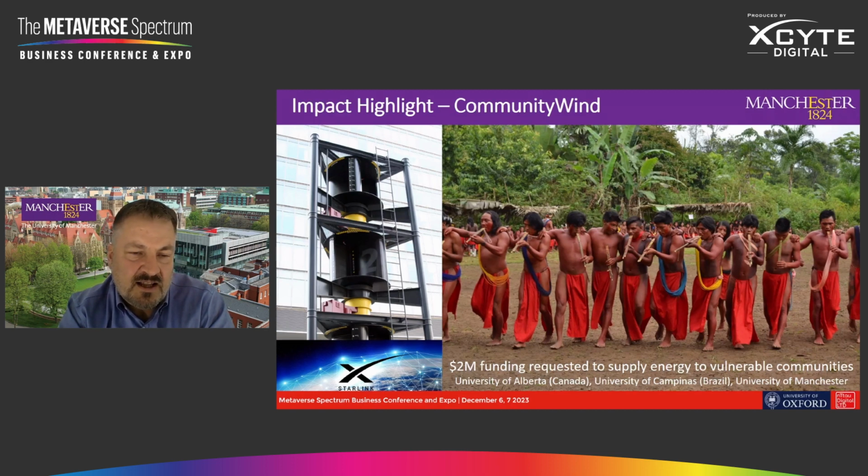You can see on the left-hand side there, a wind turbine is to take wind power into these vulnerable communities, but use the industrial metaverse as a means of communication to show members of the community what the wind turbine would look like and allow them to site it in a particular location. So how do you take the metaverse into the Amazon jungle? You see on the bottom left-hand side there, what we've built into the proposal are receivers to connect our metaverse up via the Starlink satellite system. So this is a very exciting project, and we hope that it's funded.